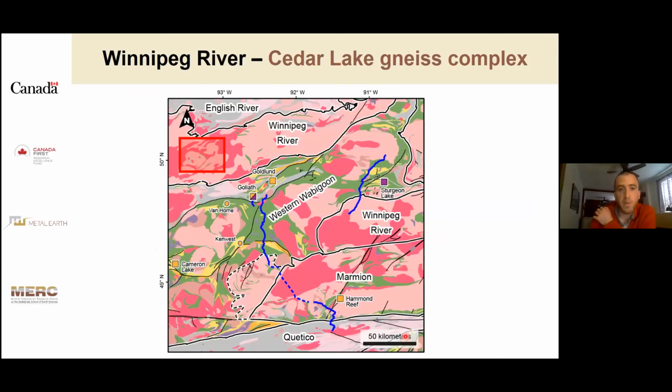Okay, so first I just want to show you these results from the Winnipeg River, mostly because they were rather surprising and they actually are starting to paint a better picture of why the western part of the southwestern Superior is much different. So this is the Cedar Lake gneiss complex area.